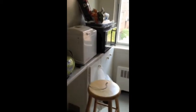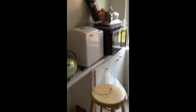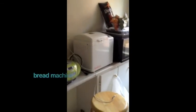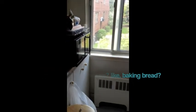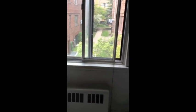Hey, if anyone knows any recipes or something I can use to guide me through the bread machine process, that would be great, because it's an old model that we got secondhand from someone and they lost the manual and I haven't been able to find it online.